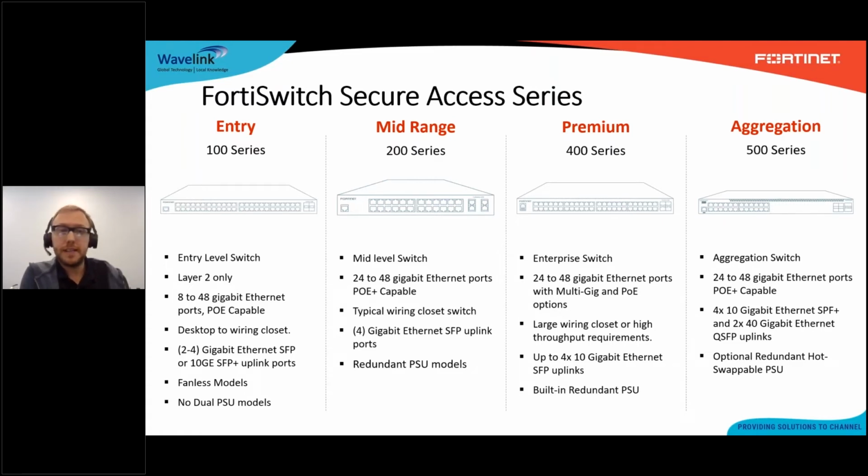And then the final one is the aggregation or 500 series in the secure access. And this is a 24/48 port non-PoE or PoE model switch. Again, it has 4 10 gig SFP plus, but it also has 2 40 gig QSFP plus links. So that's where it sort of steps up and becomes more of an aggregate switch because it's got those 2 40 gig QSFP plus uplink ports. And these models also have an additional hot swappable PSU unit. They only come with one hot swappable power supply module in the box, and you can optionally purchase a second one.